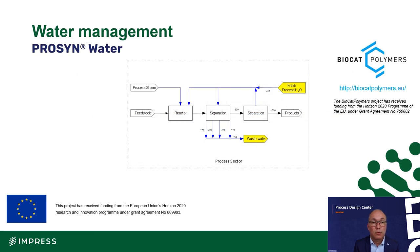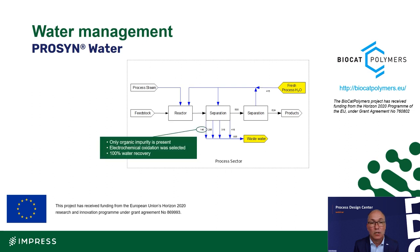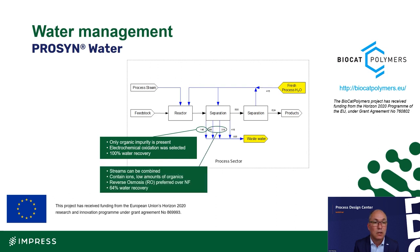Here you see an example of another biorefining project, BioCat Polymers, where different scenarios and streams were investigated. The first water stream mainly contains organics, and electrochemical oxidation was selected, yielding 100% water recovery. Two similar streams containing ions but with low amounts of organics were combined and treated with reverse osmosis or nanofiltration. Reverse osmosis was preferred and 64% water recovery could be achieved.